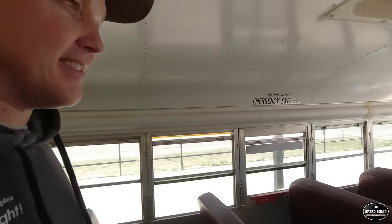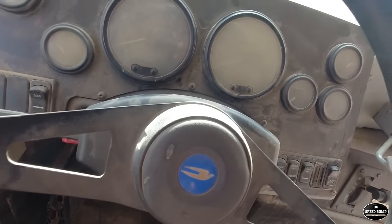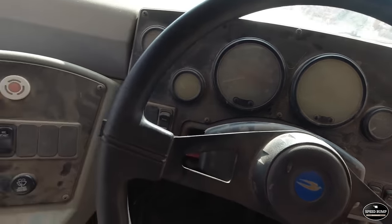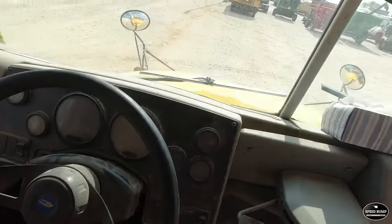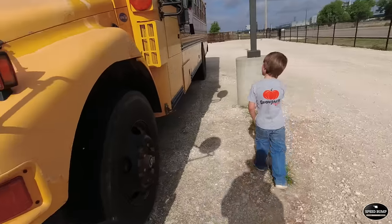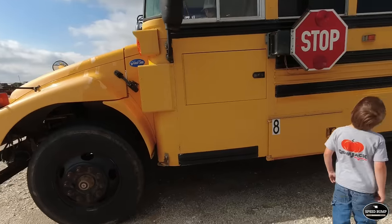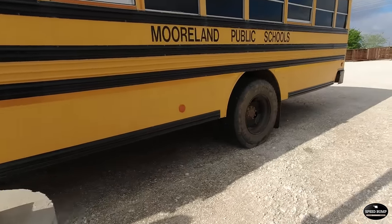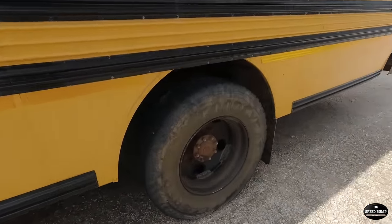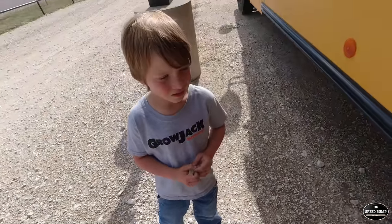Let's see how many miles it's got on it. This one's got a digital speedometer, so we can't tell how many miles it's got on it. I'm assuming this one's newer. There's doors right here. We still got the stop sign on it. Oh, that's handy. Dang, AJ, we got mud tires on the back of this one. Yay. This is for them rural kids like you.